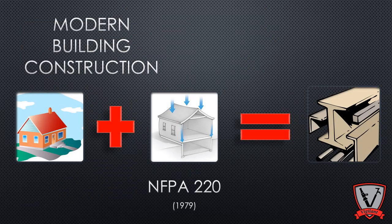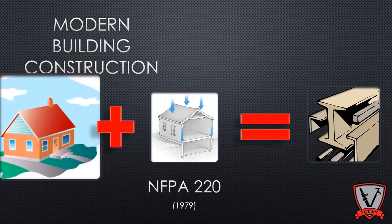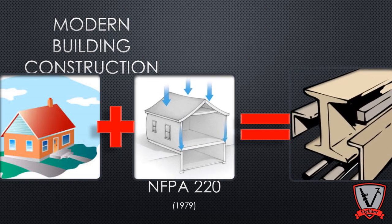In our modern era of building construction, we insert NFPA, the National Fire Protection Association. Their standard 220 was rewritten in 1979. What the rewrite basically did was it encompassed the primary occupancy with the design loads to equal the material that the building will be made out of.